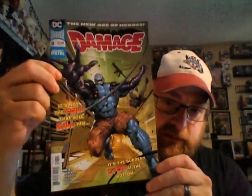Damage #8. Batman 53. Really great cover there. Batgirl 52. Strictly for the, hold on for a second, the Joshua Middleton cover. I had to look because I'm not familiar with some of these artists still. Everyone's going to be picking up that. This is the last copy my shop had, so glad I got there when I did.